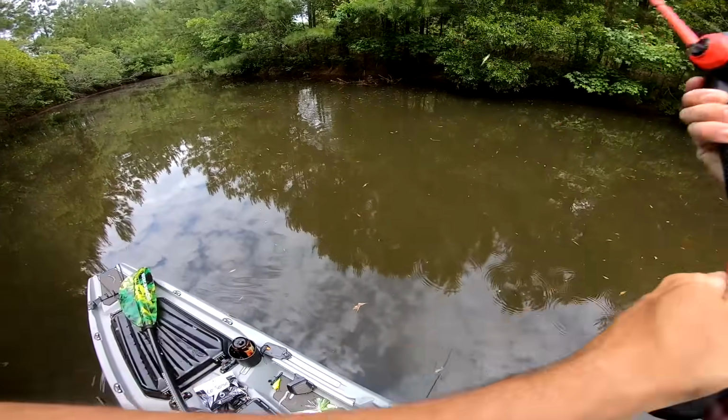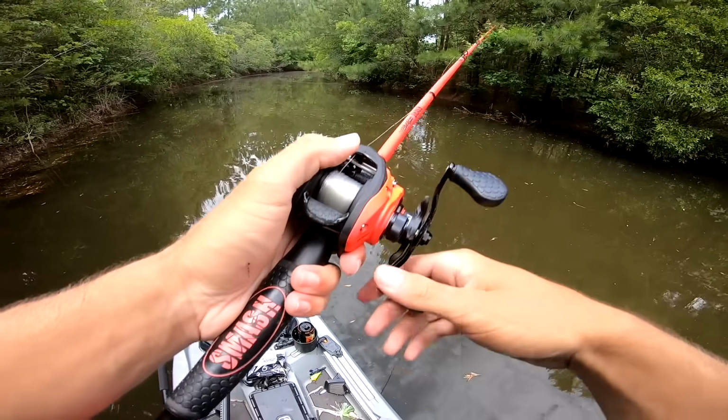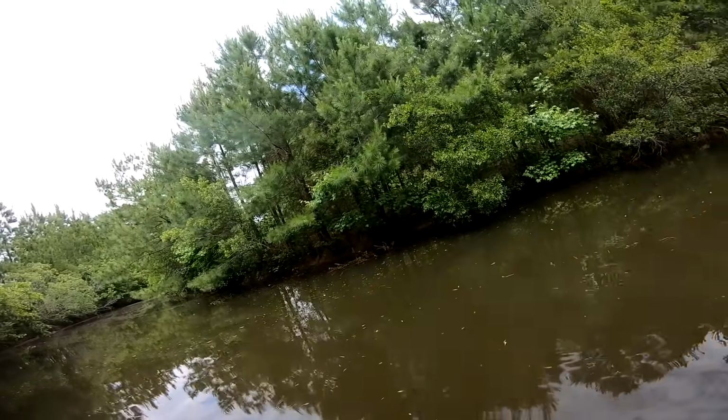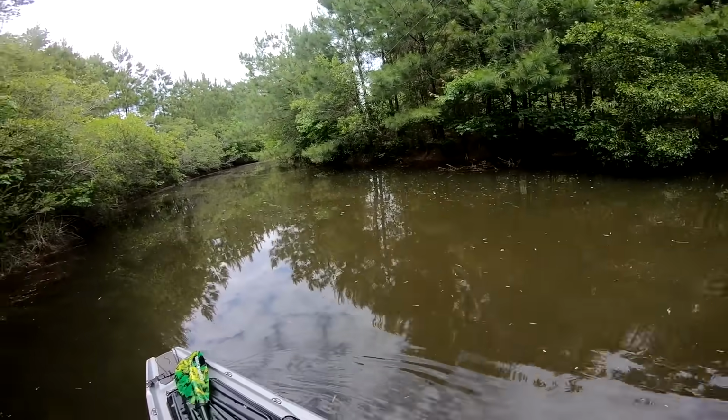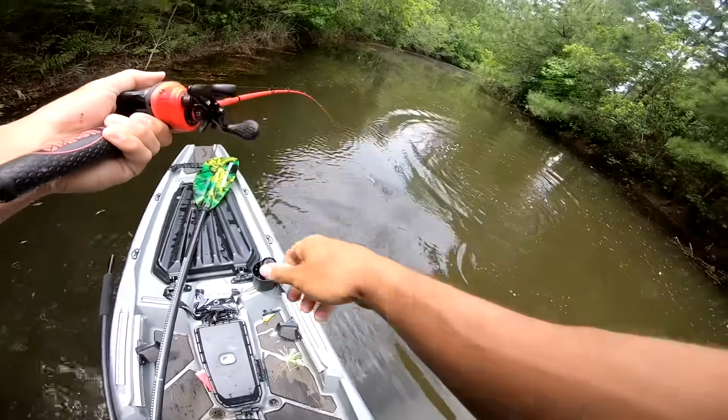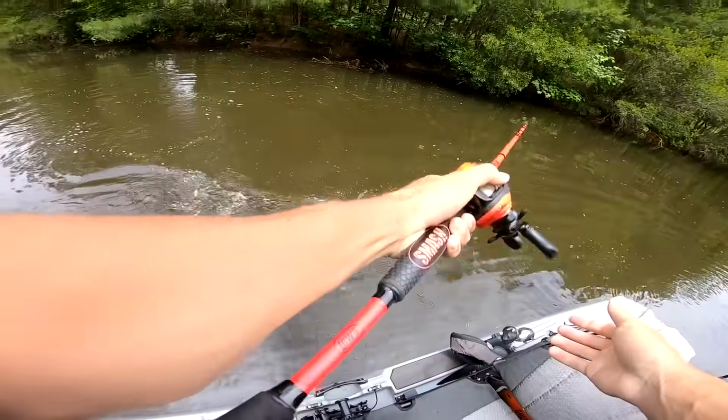So if you guys are wondering, we're actually heading back into this creek I was talking about. Golly, right there. I almost fell in there. That's actually a good one.